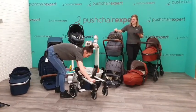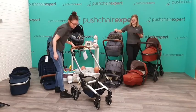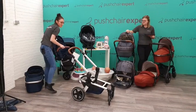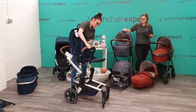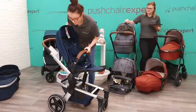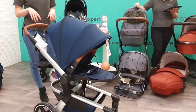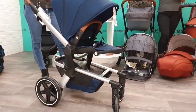There we go. And then bring your handle up. So bring your wheels, then bring your handle out. The easiest way to do it. You can have your seat parent or world facing, and it just clicks into place. So it's super easy to transfer and move about.